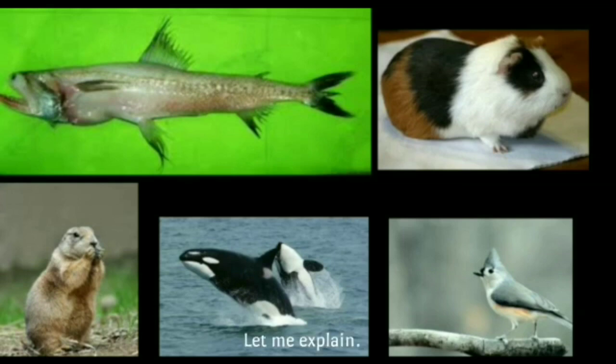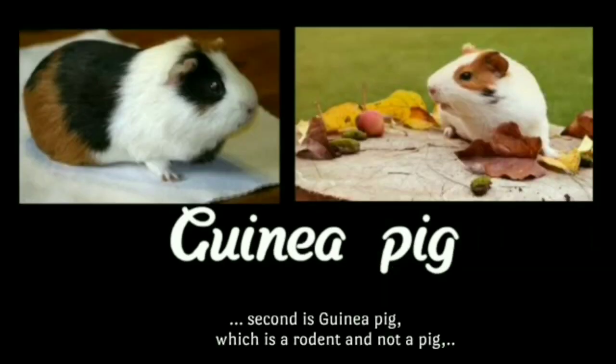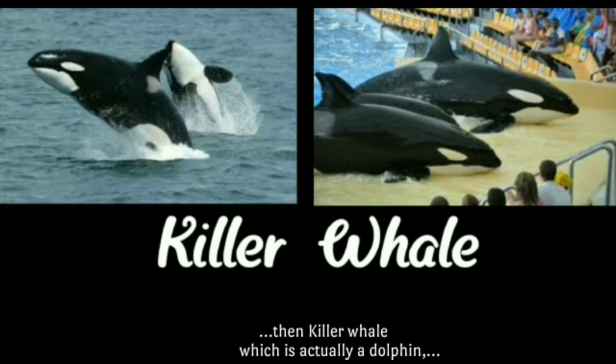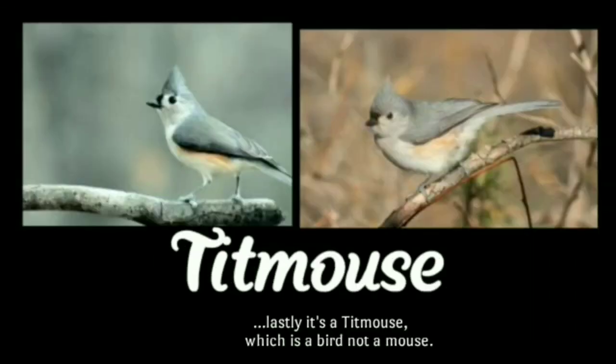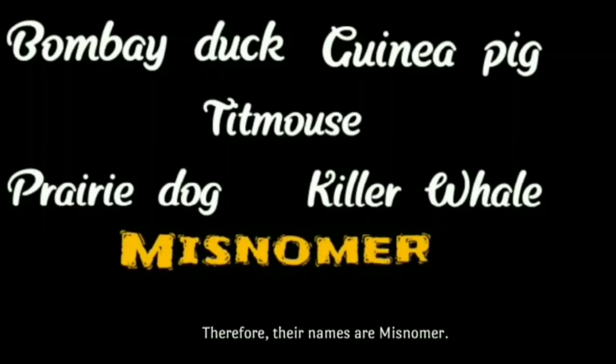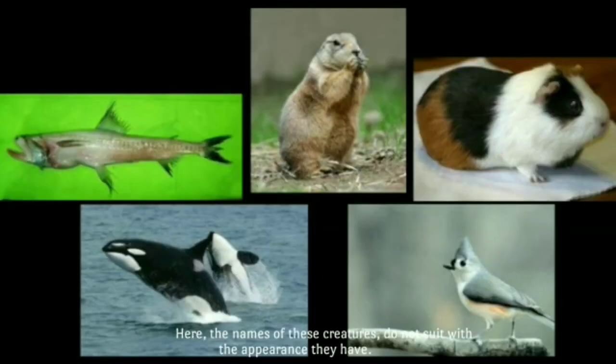Let me explain. First one is Bombay duck, which is a fish and not a duck. Second is guinea pig, which is a rodent and not a pig. Next is prairie dog, which is a kind of squirrel and not a dog. Then killer whale, which is actually a dolphin. Lastly, it's titmouse, which is a bird and not a mouse. Therefore, their names are misnomers. The names of these creatures do not suit the appearance they have, so they are misnomers.